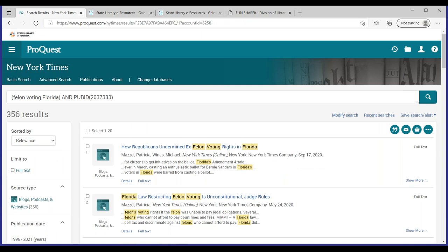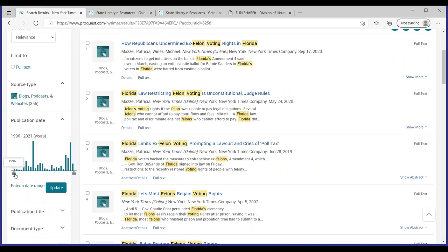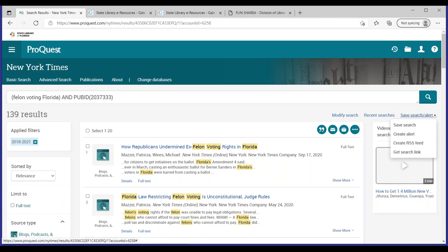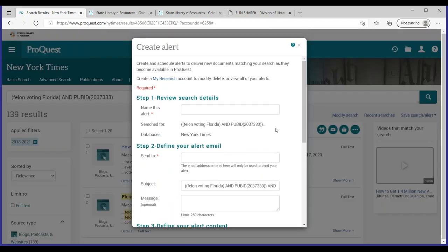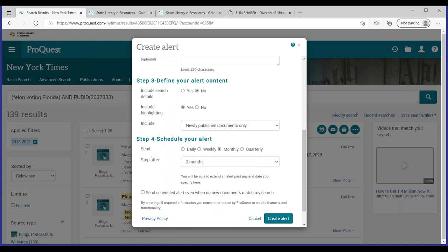And if I wanted to monitor the issue from the time that Amendment 4 passed, I can set the date range from 2018 through the present and click update. And then if you're monitoring an ongoing issue, basically you would just set it up from the point when the story was developing through the present, and then you can go to save the set up, create alert. And that way you'll be sent alerts to be notified of any related stories to the search terms that arise.